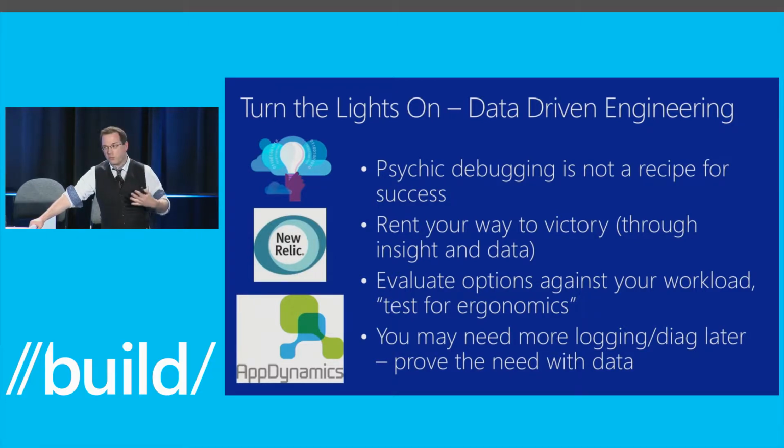What are the ones that help them understand behavior and flow and actually make sense of the data? And a lot of times, it's just going to come down to individual ergonomics. Just put some time in the budget and just try them out. But rent your way to victory.